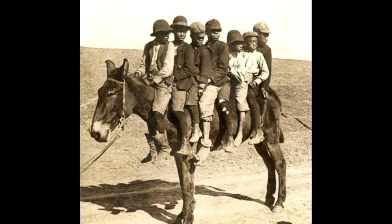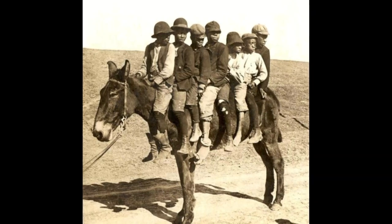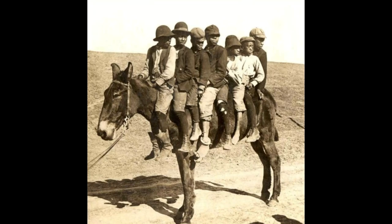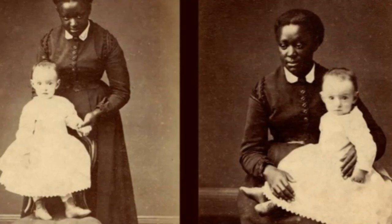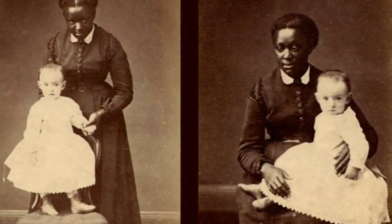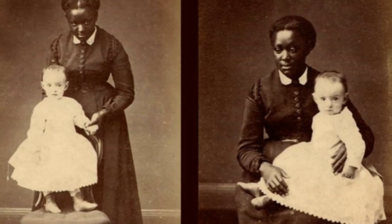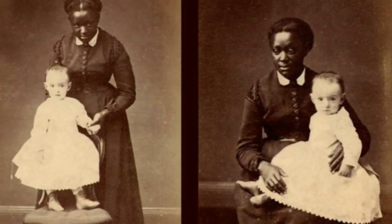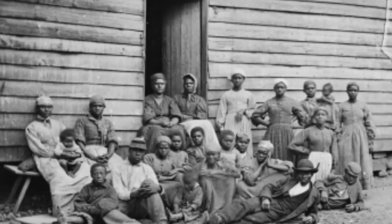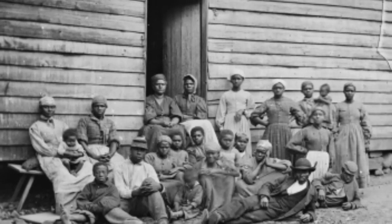Children on a horse. A nanny. Contraband. This was a status for slaves who have escaped or affiliated with Union forces during the American Civil War.